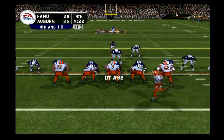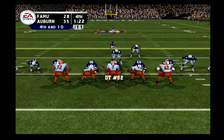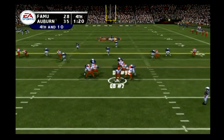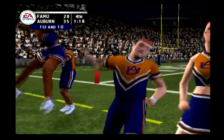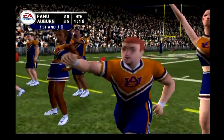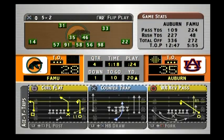Obvious passing situation here. He drops back. Throws it to the outside. And it falls incomplete. And they're going to have to give the ball back after going for it on fourth and long. Not much you can do there. You got to go for it and give yourselves a chance.